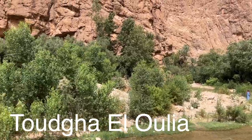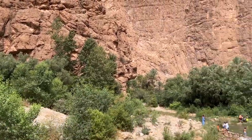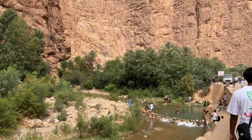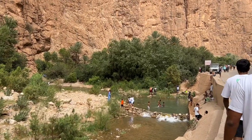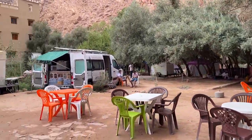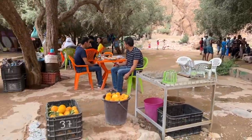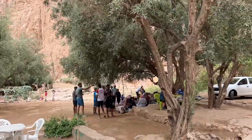Yeah, there is. So we are walking in this, I am gonna say, gorge, valley. And look at this, how much fun these guys are having. I would love to join them right about now. And this is like a little picnic area, looks like, next to the water. It is Sunday today, so people are just hanging out. Ooh, look at those oranges. But anyways, look at people just hanging out.